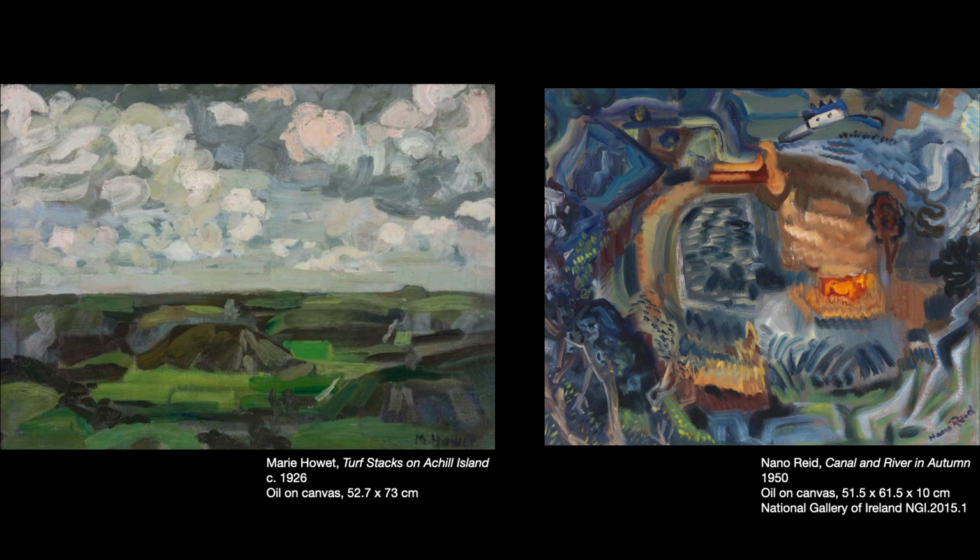Speaking of influences, in 1934, Nano Reid saw an exhibition in Dublin of the artist Marie Howitt, who is from Belgium, though she did spend a good amount of her time painting throughout Ireland and on Achill Island, particularly. After seeing this exhibition, it was said that Nano Reid regarded highly the Belgian artist's focus on a direct and expressive use of paint. And this exhibition inspired Reid to reevaluate her approach to painting at this time.